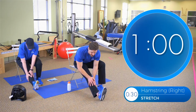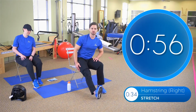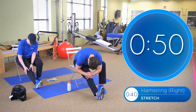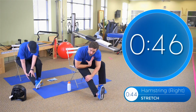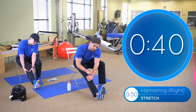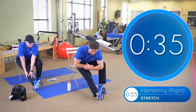3 more seconds, and everyone slowly easing out, sitting tall, bend the knee if you need to, taking some pressure off. Let's go ahead and sit tall. Take your chest, torso, nose down towards your knee. Breathing freely, keeping the leg straight, ankle flexed, only far enough down to feel a comfortable stretch. You should not feel discomfort here.